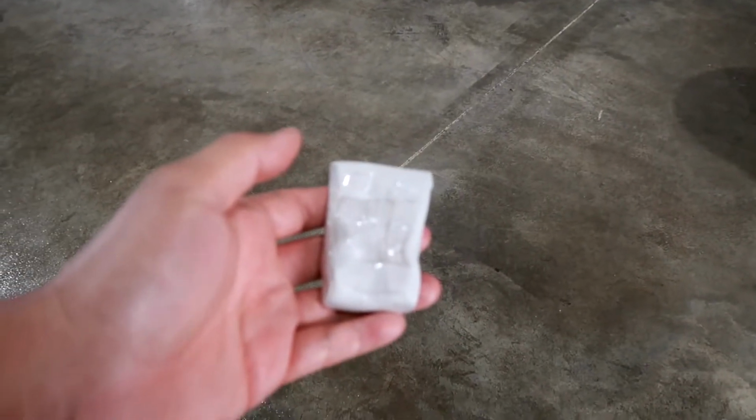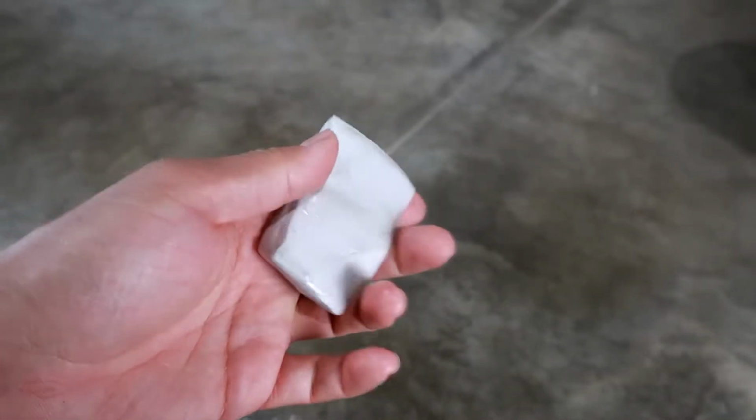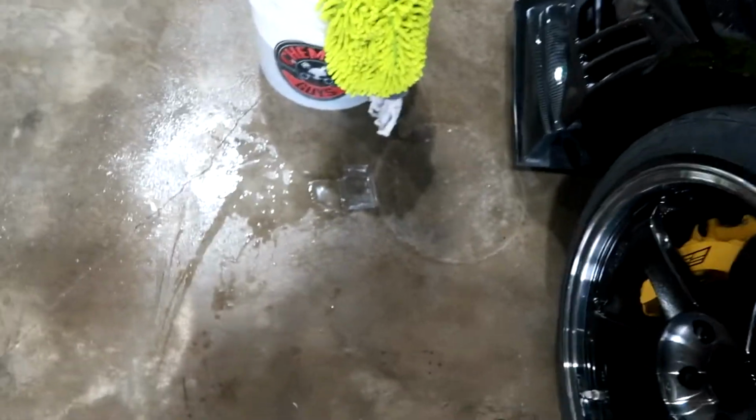So after getting one side done, you can see the grime on here. Some is a little black. Earlier it was perfectly clean. So yeah, it gets all these contaminants. Okay, so pretty much I'm done with this fender here. Let me wipe it dry with a microfiber towel and let you guys hear.